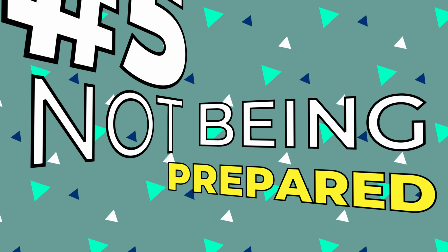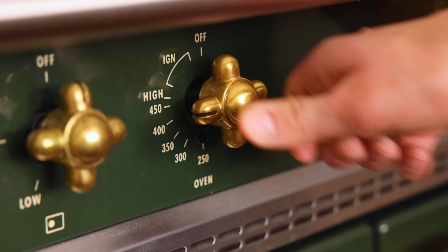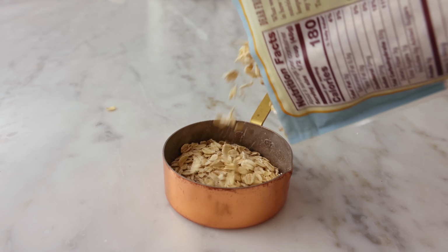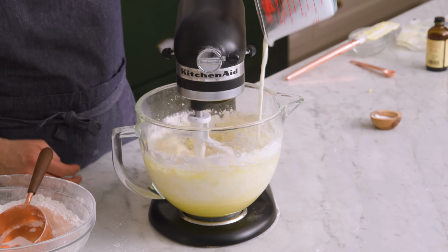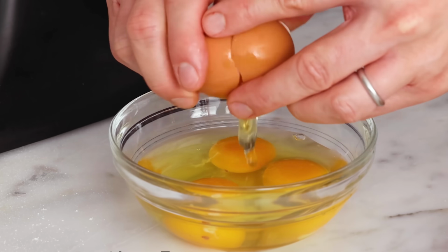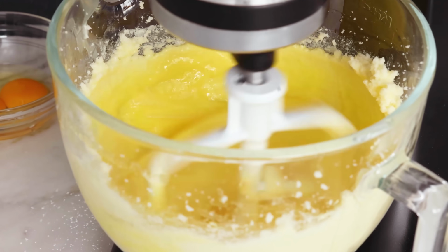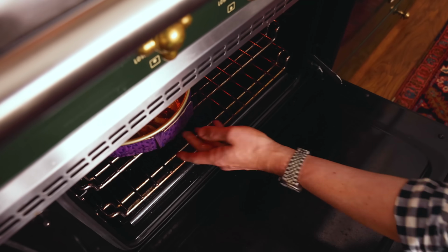Coming in at number 5, we have not being prepared. Read through your recipe completely from beginning to end, even the notes. Turn your oven on so it's nice and hot. Get all of your ingredients out and pre-measure things. So you want your milk, your butter, your eggs to be all room temperature so that they're gonna mix nicely and you're not putting ice cold things in the oven.